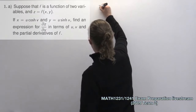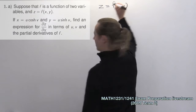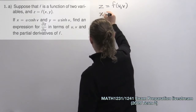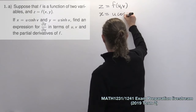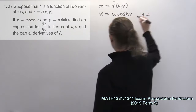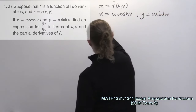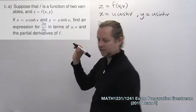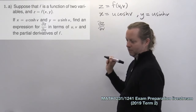Okay, so we've got z is f of x, y. I'll just write down a bit of the data. x equals u cos v and y equals u sin v. And we want to know what is dz by dv. Have I got that right? Okay. We want that in terms of u and v.